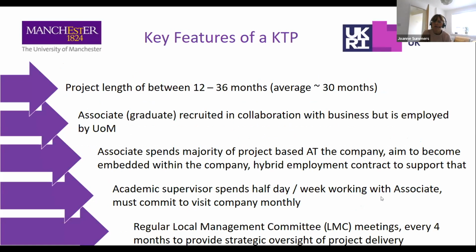The key feature of a KTP is they can be anything from 12 months to 36 months in duration. A typical one in Manchester is 30. We recruit an associate. They're employed by the university and seconded into the business. Most of our associates here at Manchester are postdoc level, but we do have a couple that are at postgrad.